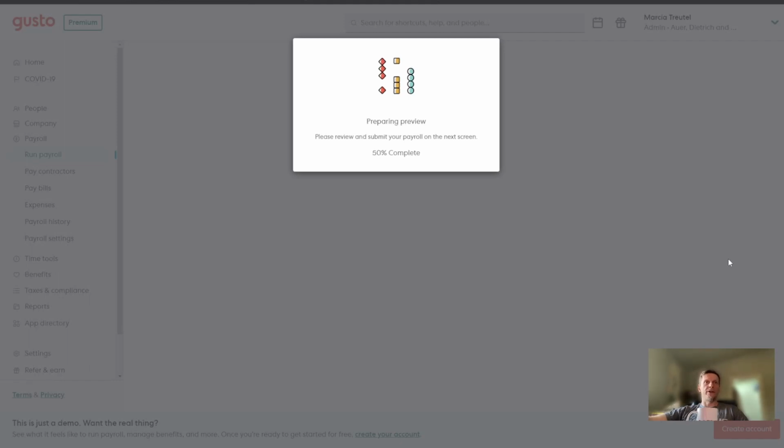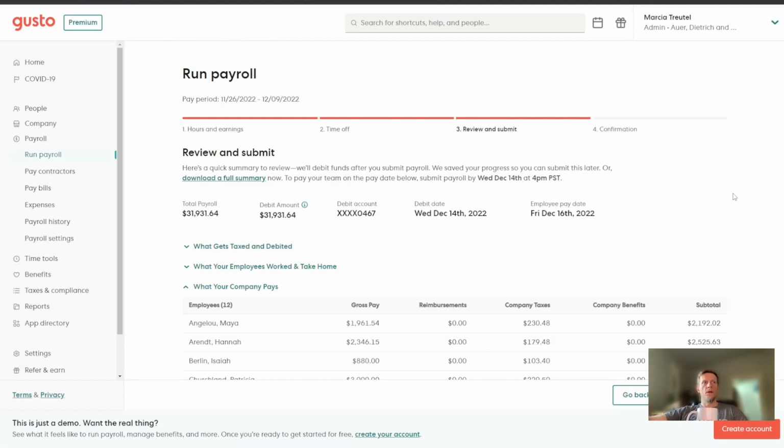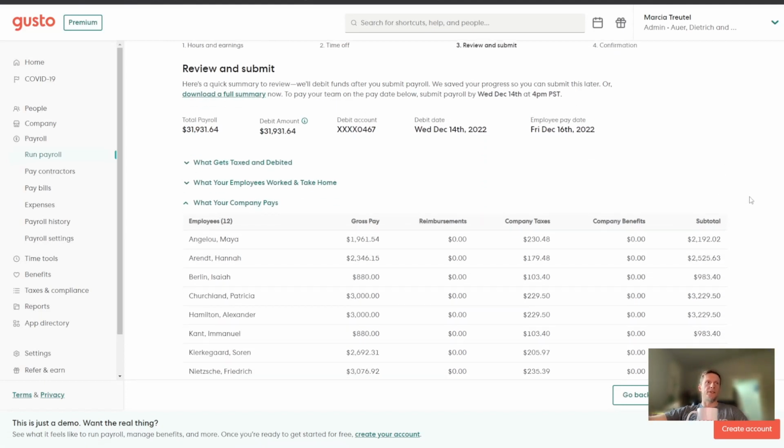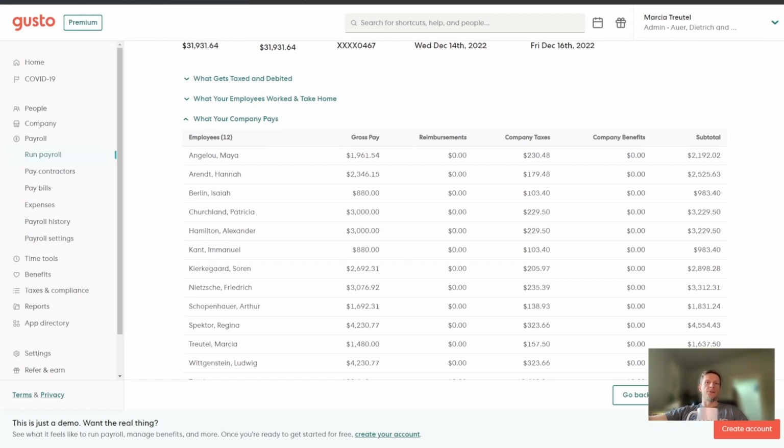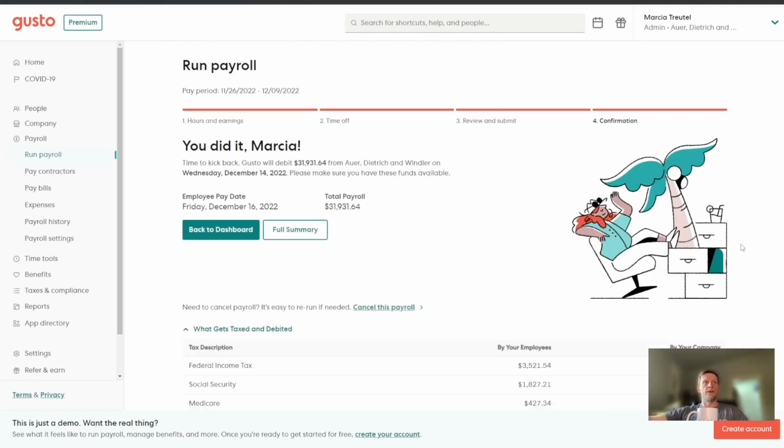This will prepare you a preview of your total payroll. And as you can see on the screen, it tells you exactly what the total amount is, how much it will be debited from your account, when it's going to run, and when it's going to hit employees' accounts. You see the gross pay, all the reimbursements, company taxes, company benefits if you offer those, and then you hit just submit payroll. And that is pretty much it. You're done.